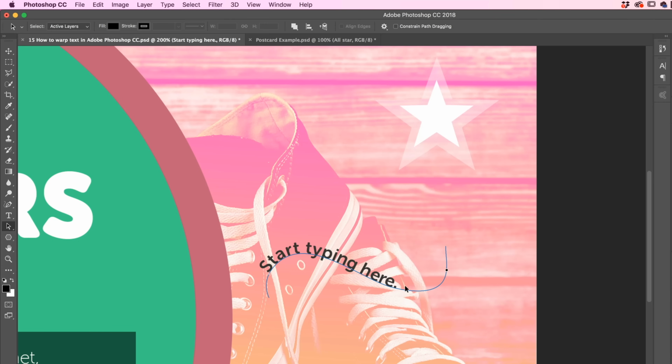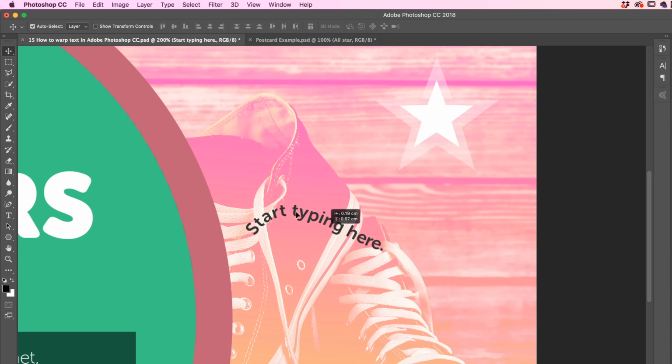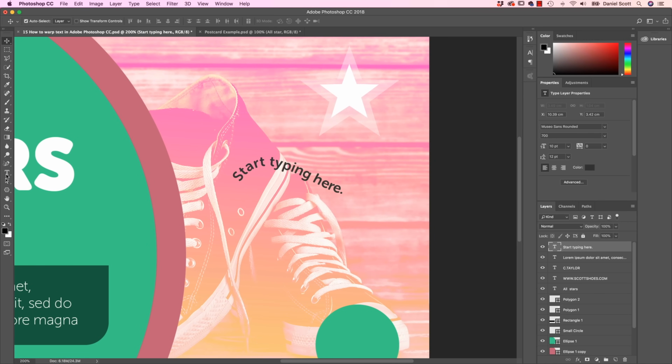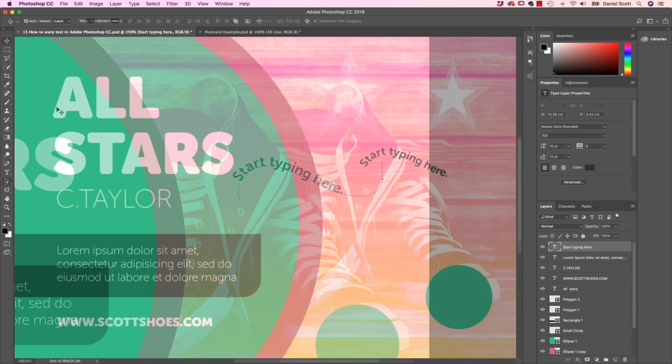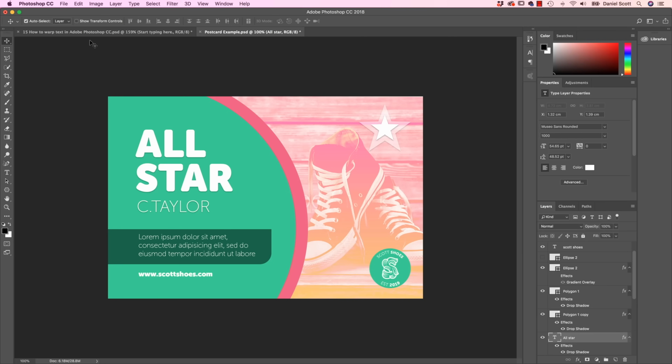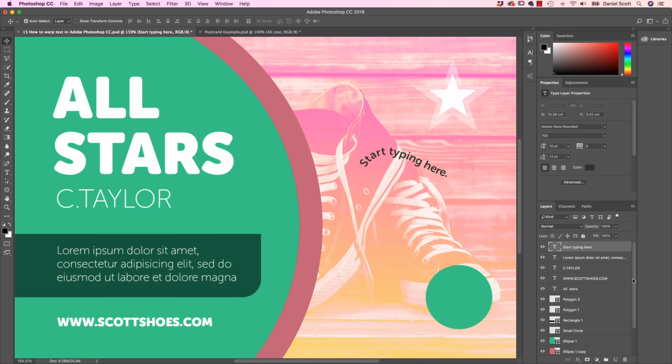To move this whole thing around, just go back to your move tool and you can click and drag it. To go and start editing again, make sure you have that line selected and either grab the type tool to adjust the text or this path selection tool. And we're going to start working on the circle because what we want to do is this where it goes top and bottom. So there is not a magical way of doing it. It's basically what we did up here, but using a circle.